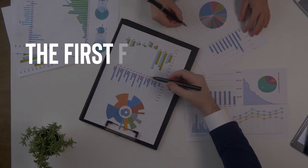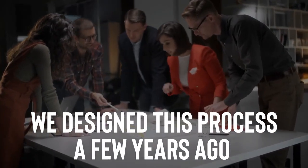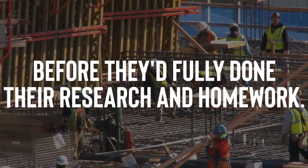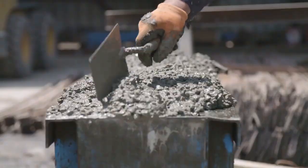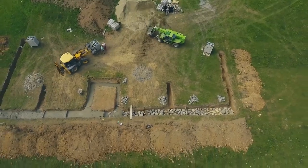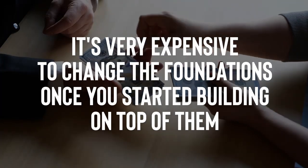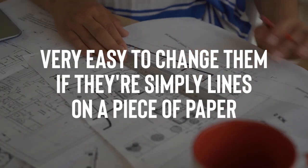For most people, the first step you'll need to complete is a Project Feasibility Report. We designed this process a few years ago because there was a huge issue in the construction industry of people starting design and construction before they'd fully done their research and homework, their project feasibility. We would see many investment projects going over time and over budget. The consequence of inadequate upfront research of your project feasibility is like building a house on bad foundations. The foundations are the most important part of a whole house because everything's built on top. It's very expensive to change the foundations once you start building on top of them. Very easy to change them if they're simply lines on a piece of paper.